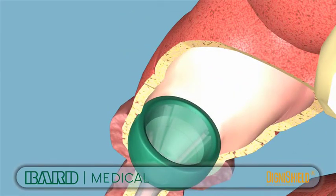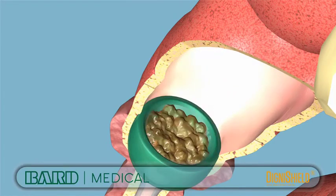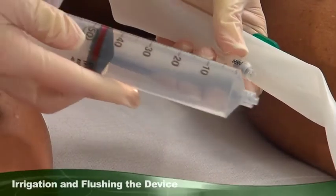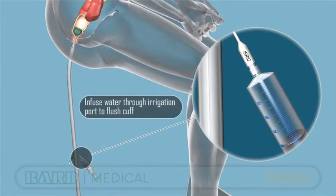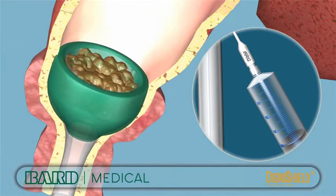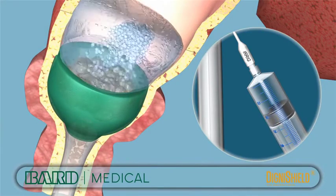Stool should freely flow through the catheter into the collection bag. However, in the event that the cuff becomes obstructed, the patient's bowel can be irrigated by filling a syringe with water and attaching it to the clear irrigation port. Depress the syringe plunger to irrigate the bowel. Repeat as often as needed to clear the obstruction.